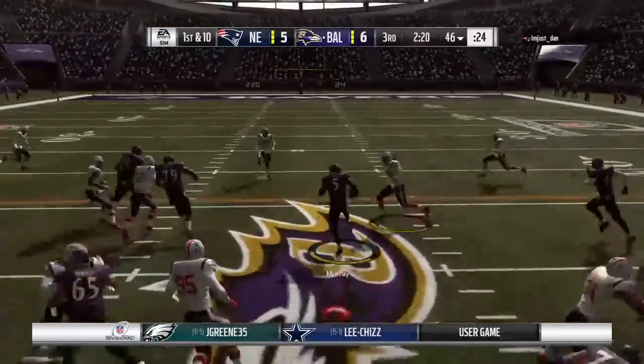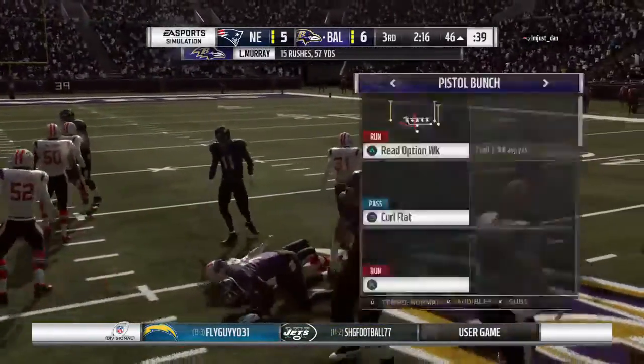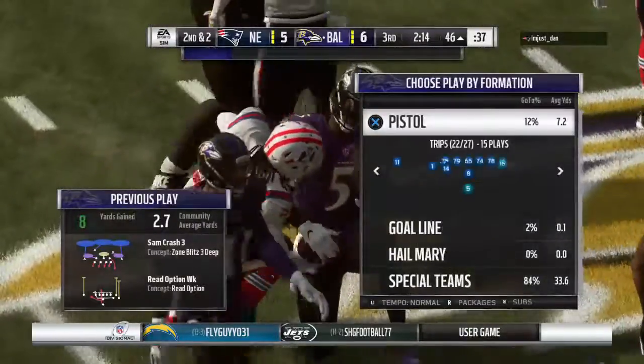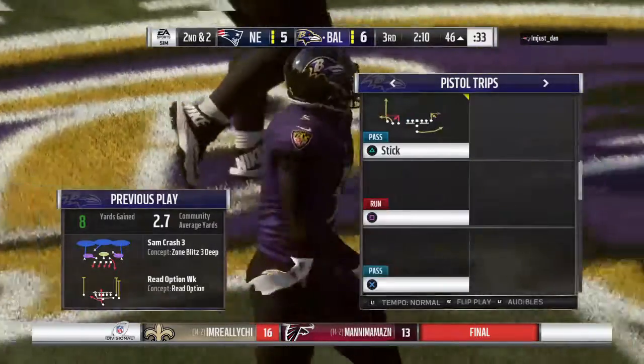This is Murray, and an alley to run. And he'll take it across the 50 and into New England territory. Just what you want on a first down run. Call it 8 yards, and it's 2nd and 2.